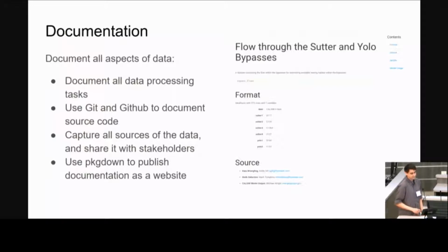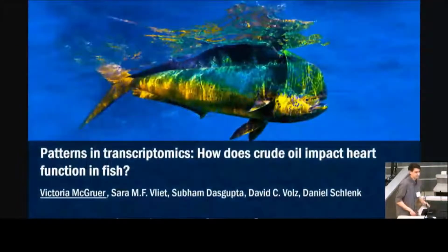The big thing to take away from this is that there's a package called pkgdown within R that enables you to take your formatted code and your formatted source documentation and make a super snappy website out of it. So what you're seeing on the right over there is a screenshot of the website, and she details every single thing that you need to know about the data. And that's it. Thank you. Are there any questions?